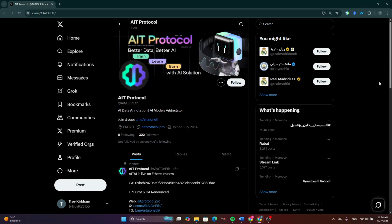to buy AITAI protocol token. So this token came under the symbol of AITAI.